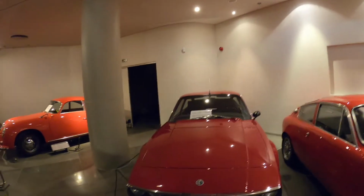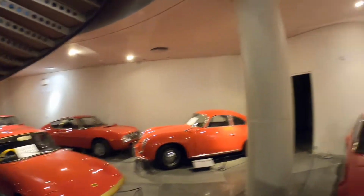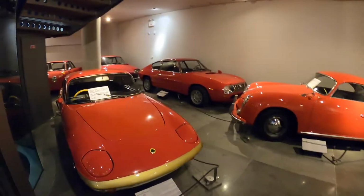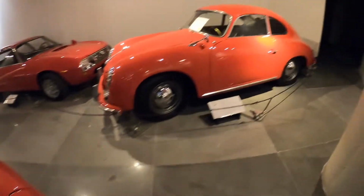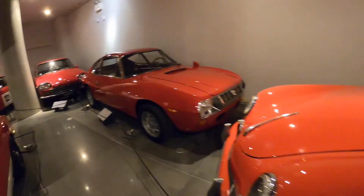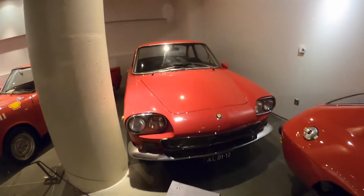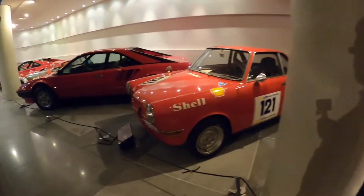Red is such an underrated colour on cars. Well, it's got to be the right car in my opinion. You can't have a red BMW 5 Series, but a red sports car or a nice hot hatch, it's pretty good going. Lotus Elan. Porsche 356. Another Lancia or Lancia. Seat. BMW.